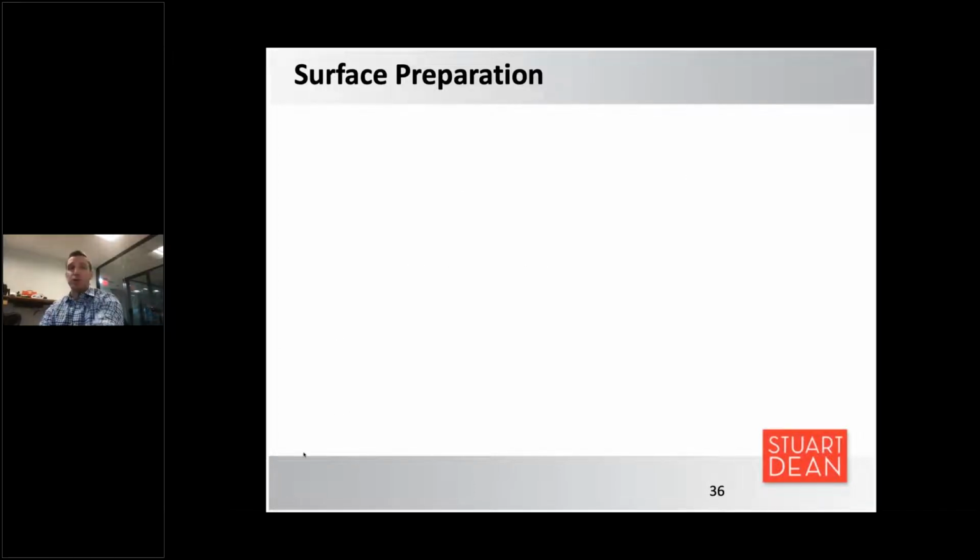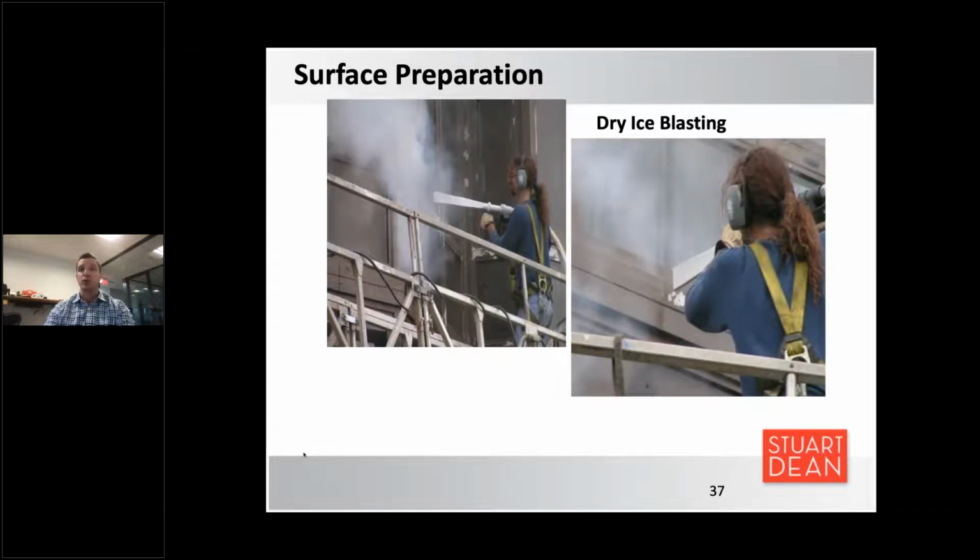Next, we just want to share with you a few of the primary methods of surface preparation that go into the installation of field applied coatings. So the first one is dry ice blasting. Dry ice blasting is a really environmentally conscious way of attempting to provide surface preparation to a surface. It is very tedious, pretty slow, but when the right project or right conditions call for it, it's a pretty cool methodology of getting the surface ready for the installation of a coating.